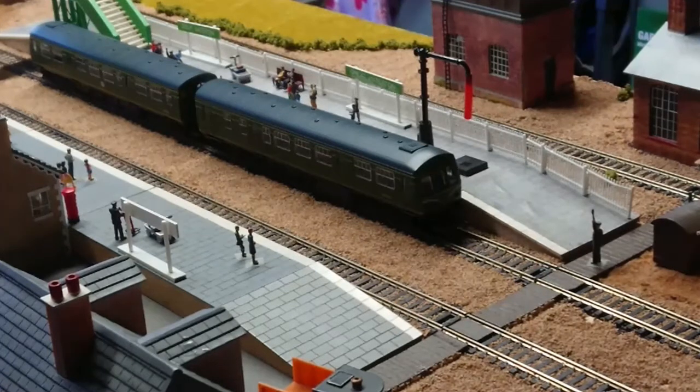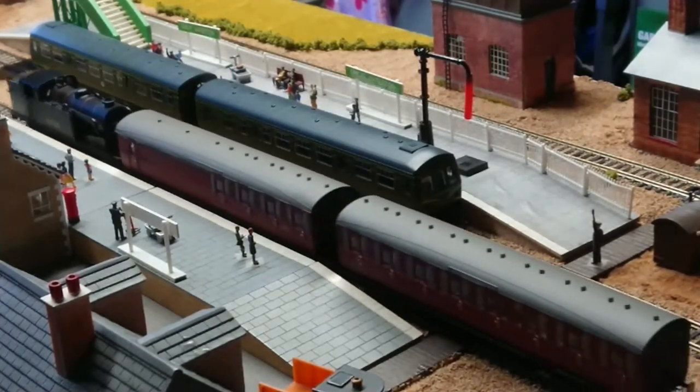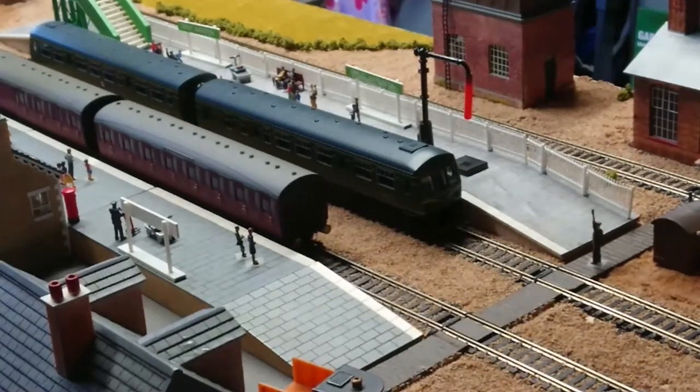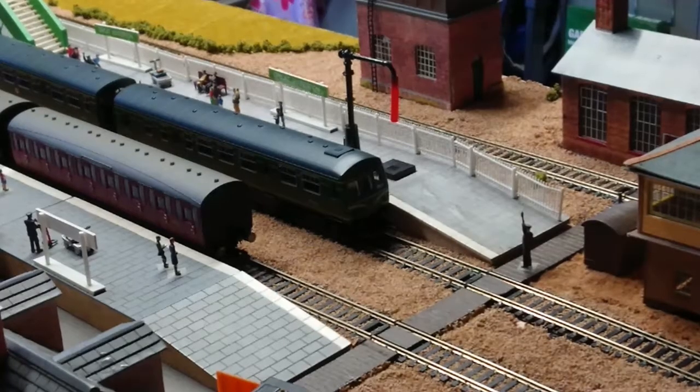Five minutes later, while the DMU is picking up her first passengers, number 4765 pulls into the station with passengers from Crovansgate. At 8:50 a.m, the DMU departs.